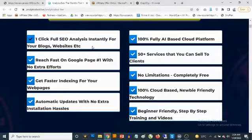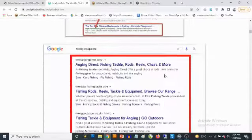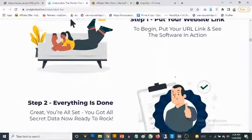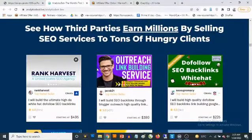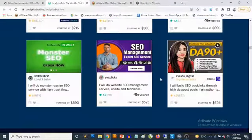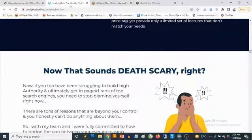One click, full SEO analytics instantly for your blogs, websites, and all. You're also going to find some proof of results right here on the sales page. So this ultimately allows you to get better rankings, better exposure, better traffic, and ultimately put you in profit. So come check out this sales page in your own time to get full information about this. You can see people offering services, and you can see how much they are actually charging for this service, which means this is actually something very valuable, and this is what you actually want if you are going to be getting any traffic, if you are going to be well ranked, and your SEO is actually going to be top notch. You need such a tool as AnalyticsBot.